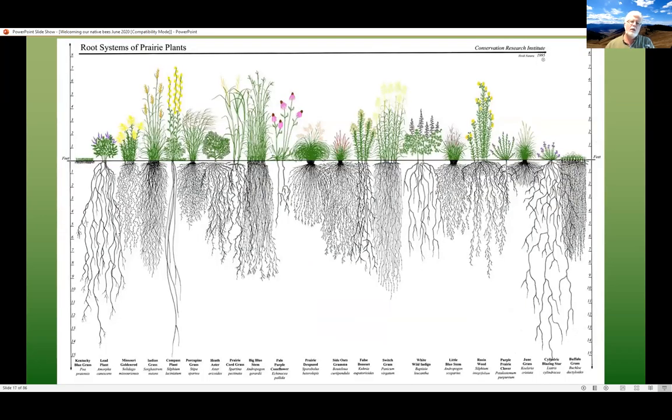Another reason I really want to stress some of our native plants, and because they're so adapted, they have deep roots. And why are deep roots important? For a couple of reasons. One is that they're better for stabilizing the soil. They help to sequester carbon in the soil. They also help to allow for water to get into the soil. They open it up, which helps to reduce flooding.